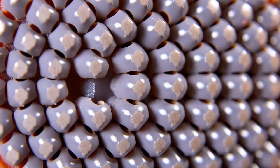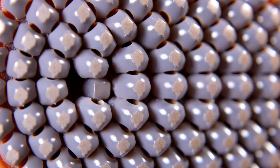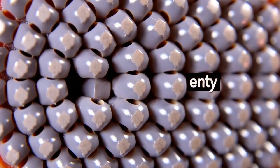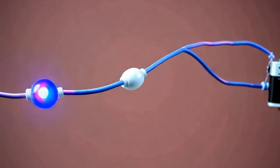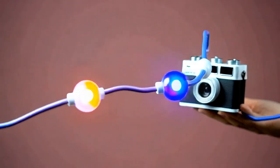Right after firing, that segment resets. Gates close, charge returns to normal, and for a brief moment it cannot fire again. This prevents the signal from going backward. At the far end of the axon are small endings, terminal buttons. Here the electrical signal will be turned into a chemical signal to talk to the next cell in line.